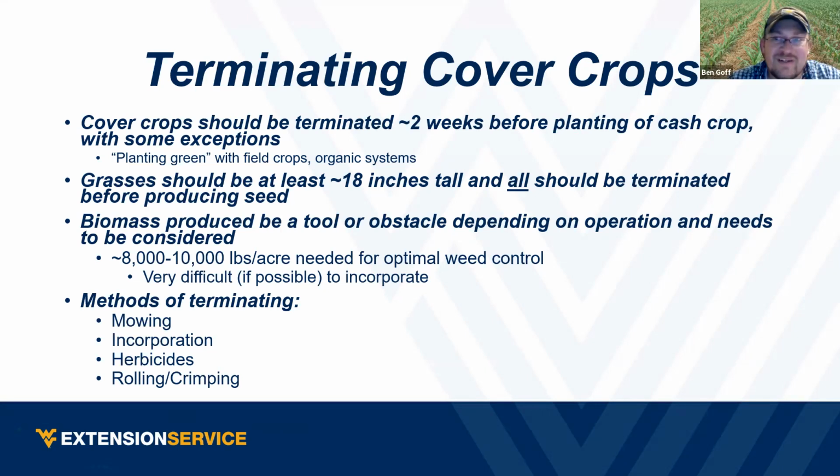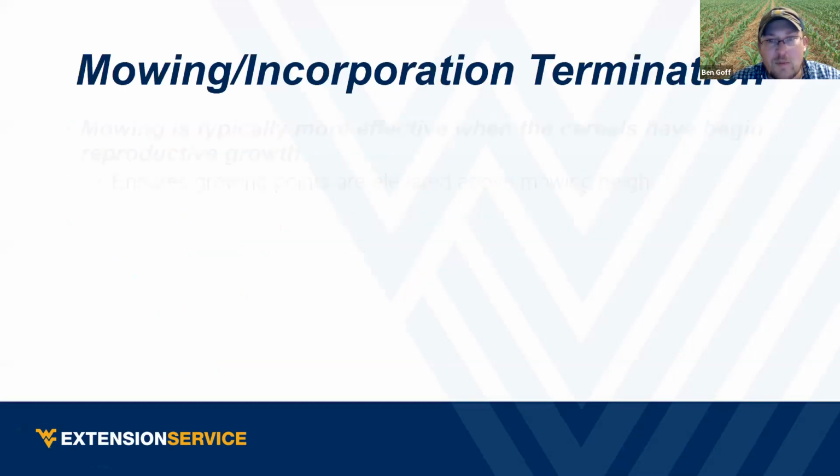Herbicides are still an option. I know, at least for our garden crop, people may not want to do that. And then there's rolling and crimping.